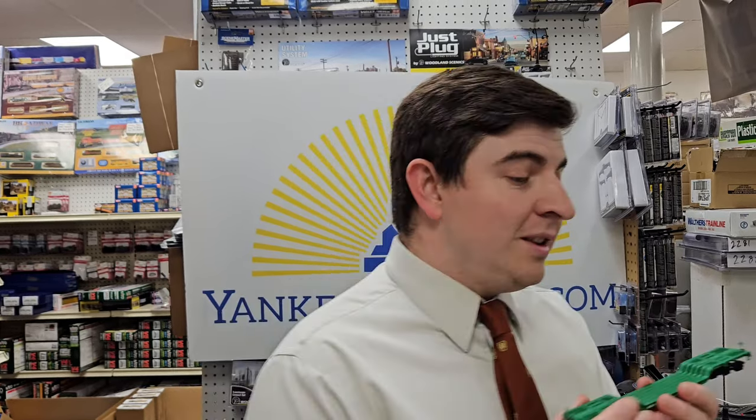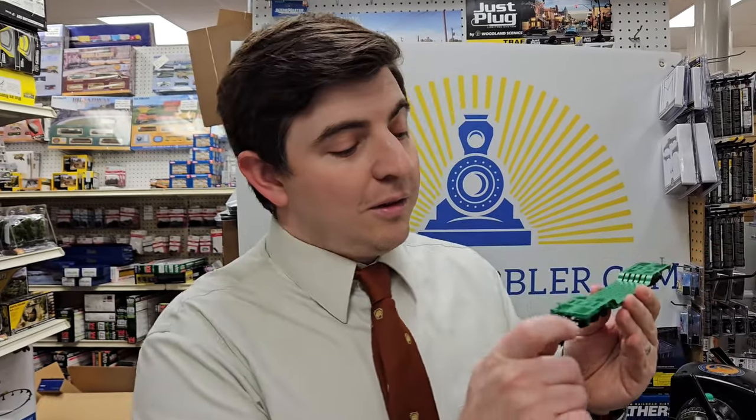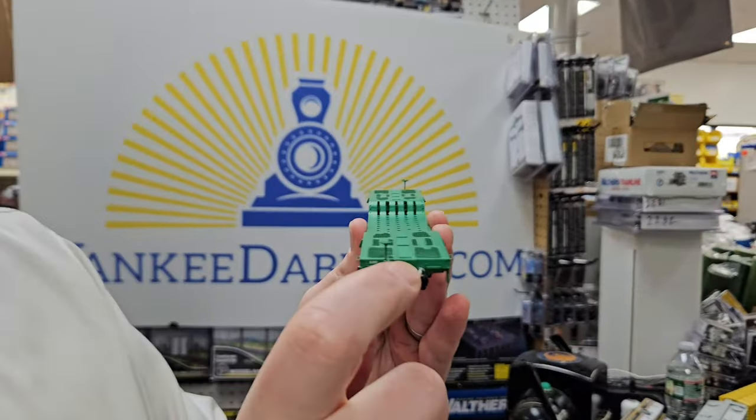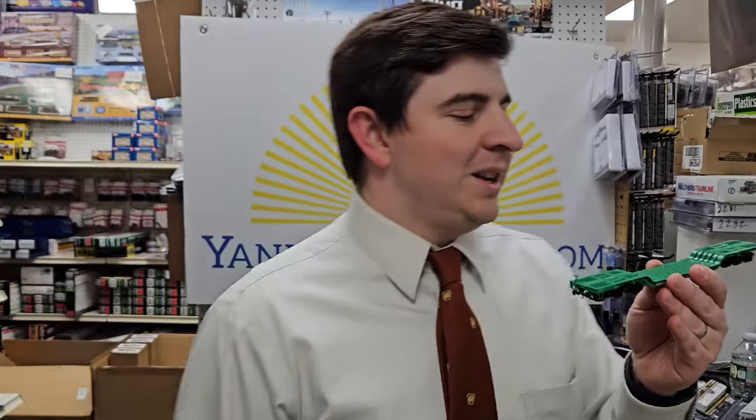Anyway, so these cars, these retail for $64.99, but we are selling them here at Yankee Dabbler for $59.99. So it's a really cool car to get. I really like the look there. Oh, are those metal couplers, Engineer Hall? They might be. Ooh, that is awesome. So come to Yankee Dabbler and get these.